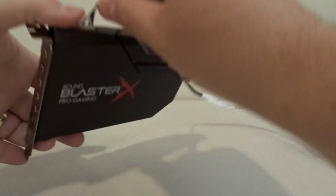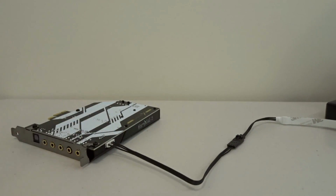If you have any questions about this card, leave them in the comments below. I'm more than happy to answer any questions you might have. In 2017, yes, there is a market for a premium sound card. This is probably spec-wise the best, or one of the best sound cards for consumers on the market.